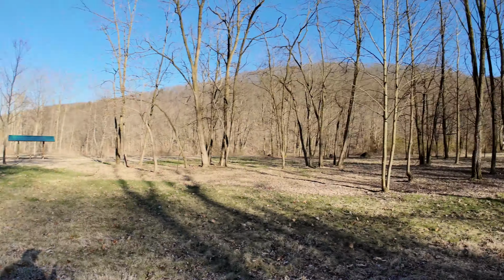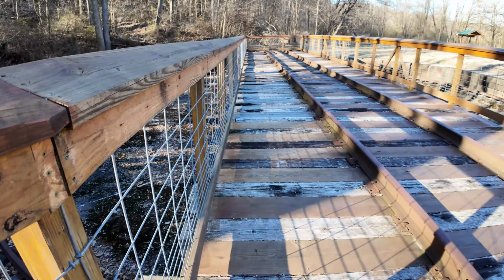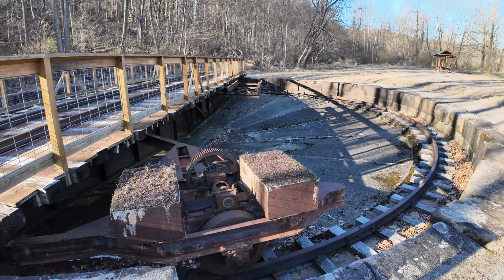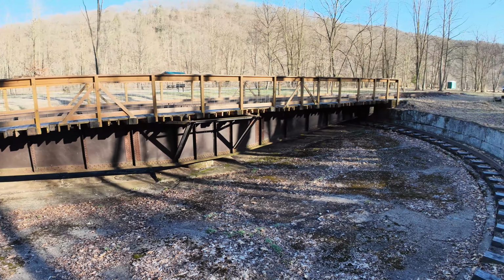So it looks like they just ripped out all the other segments of track here. Wonder if you can still spin it. Oh, it doesn't spin. Very creaky. Oh, I would love to see this thing in action though. Very cool. All right, we only got a little bit of daylight left, so I'm going to head over to the last spot.